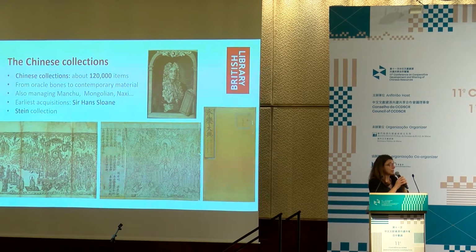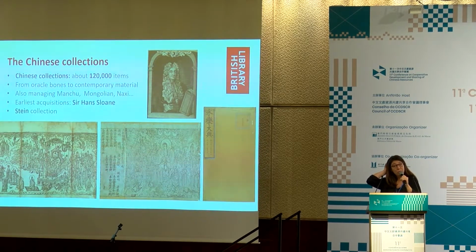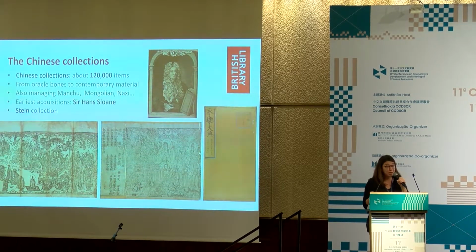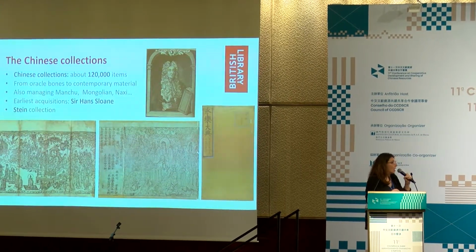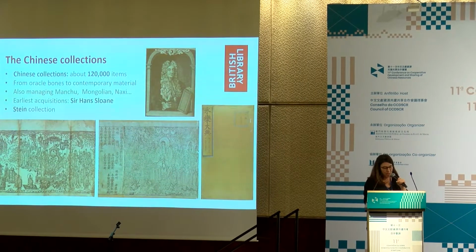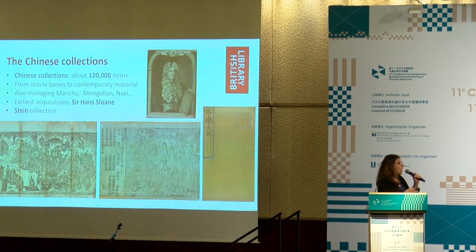Then on the right you can see the Yongle Dadian. We have 24 volumes in the British Library that we recently digitized in cooperation with the National Library of China Press, and now they are all accessible online on our website, and the National Library of China Press is doing the facsimile copies. We also have material in Manchu, Mongolian, and Naxi, and some other minor languages.